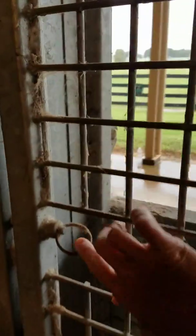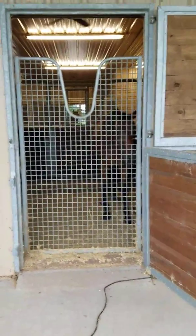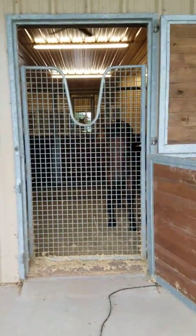Okay, what I really love is that in the summertime, when it's really hot, these stalls can be completely opened up so that you're getting maximum airflow. Hey, you gotta stay inside. Okay. Yeah, so in the summertime, I can open this stall up completely and get airflow.